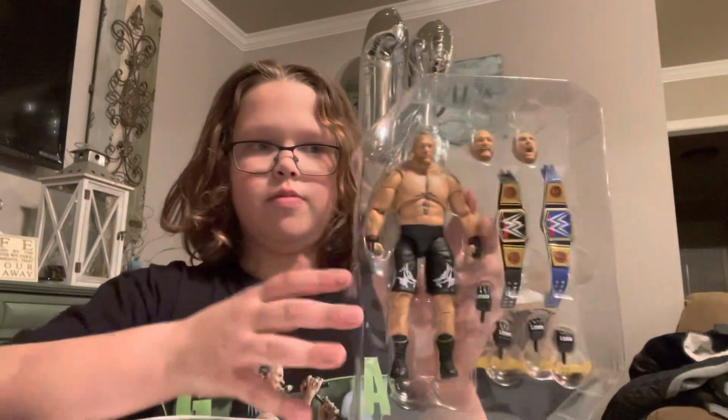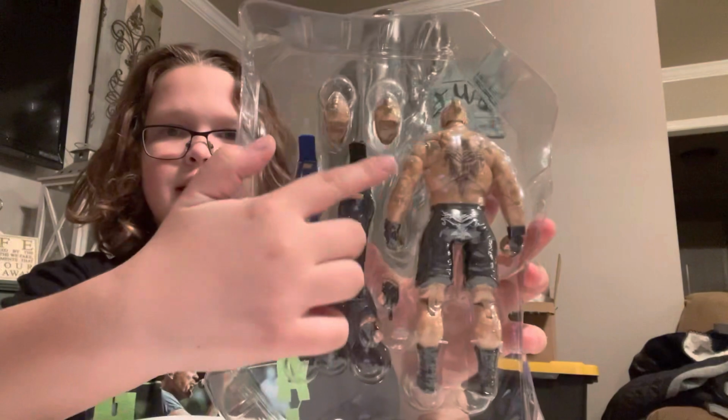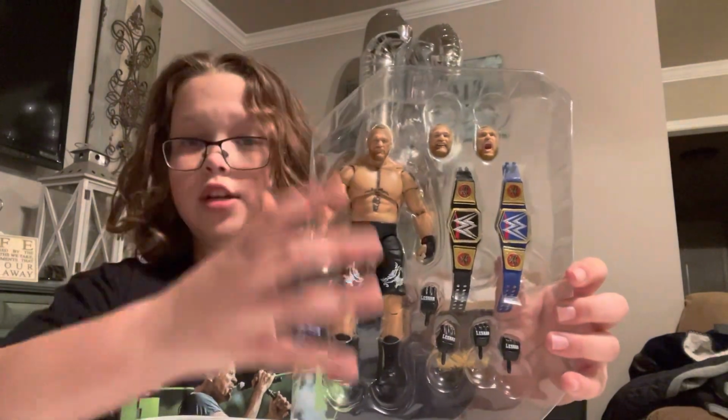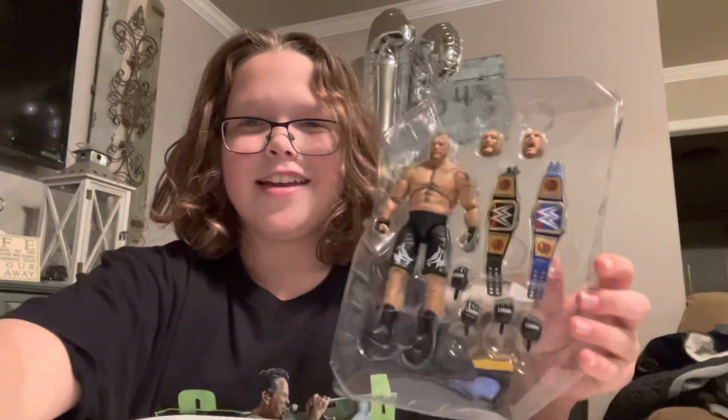And it comes in the little plastic. From the back, his tattoo looks amazing. Let's get into it, and yeah, I'll set everything out, and then I'll show y'all all the accessories, and then obviously Brock Lesnar. I'll see y'all in just a second.